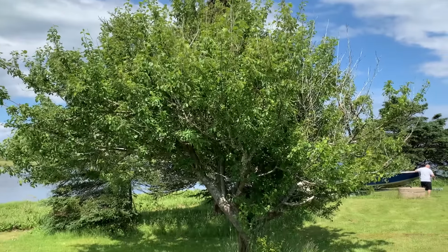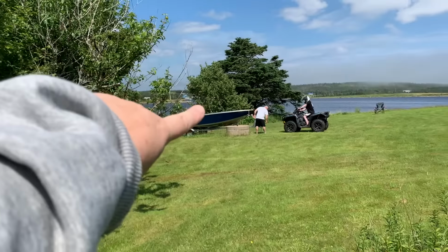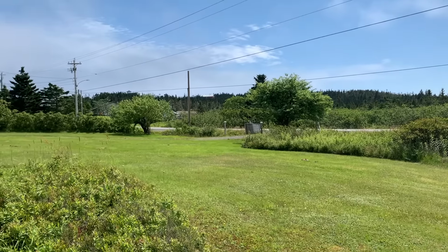Look at Mom's apple trees. There's one apple tree here. I believe there's one more over there. There's two more over there and one over here. We're dying to know what kind of apples.